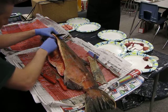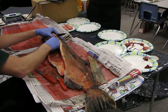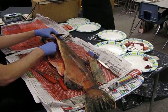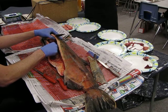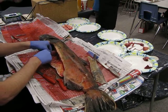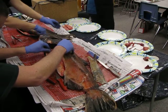So you can see how it kind of comes to a hook at the end there. It goes down a little bit. You face it this direction. You see the kype? So on males, the distance between the eye and the tip of the nose, the tip of the kype, is a lot longer. If we had a female, it would be a lot shorter.